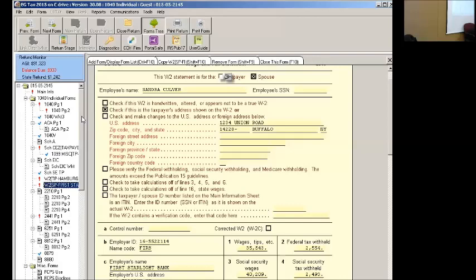Well, what was the value of the car? I can't remember. 23,500? Yeah. So what do you think would happen to you if you got a $23,500 paycheck and had no withholding on it?